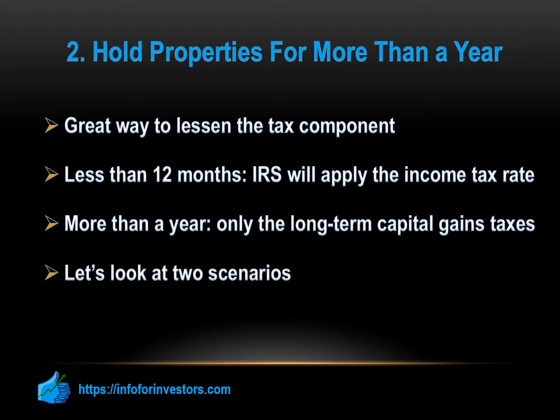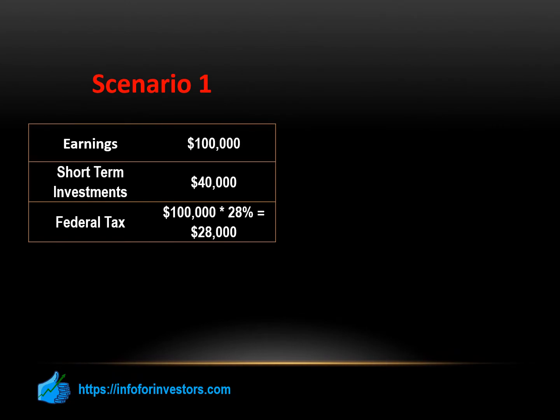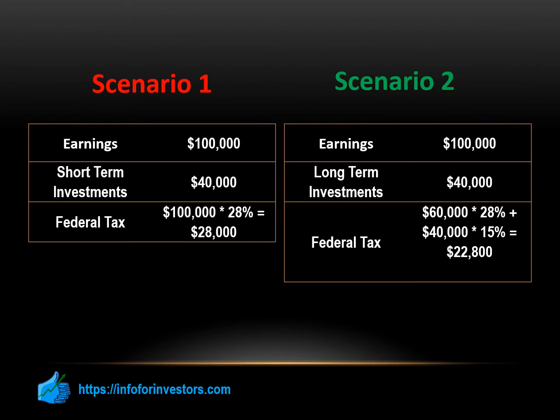Let's look at two scenarios. In the first one, you earn $100,000 in a year, but $40,000 of this comes from short-term investments. In the second one, you earn $100,000, but $40,000 comes from long-term investments. This is how it would play out. Scenario 1 with short-term investments. Income tax computation will be $100,000 times 28%. The federal tax due will be $28,000.